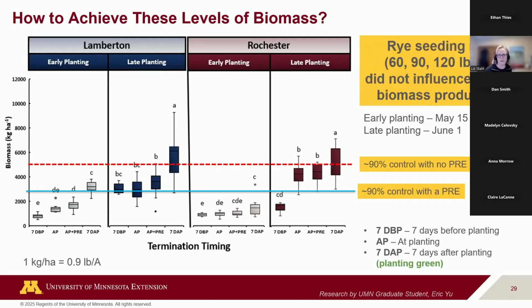It's also important to note here that we had that component of seeding rate in here. We didn't find any difference in results between 60, 90, or 120 pounds per acre. That did not influence spring biomass production. So that's important to look at too. And I should note, this isn't a conventional system. I know sometimes organic growers will grow higher amounts of cereal rye because they don't have other herbicides to use in the system. But in our conventional system, we didn't see an advantage to using rates higher than the 60 pounds per acre.